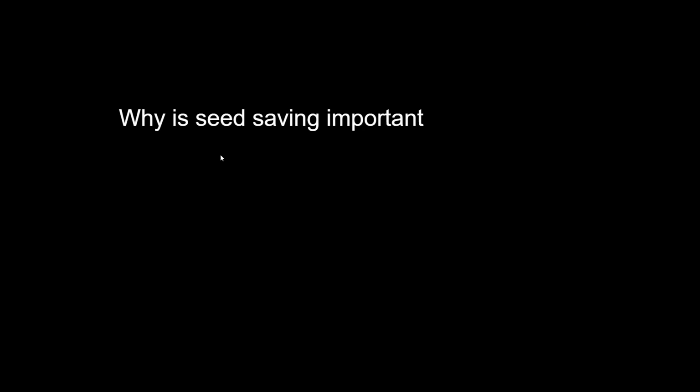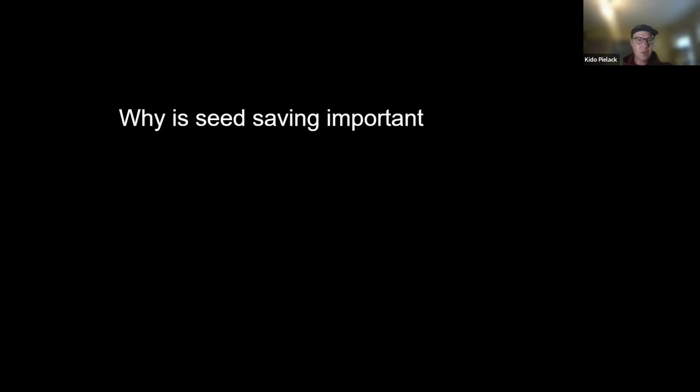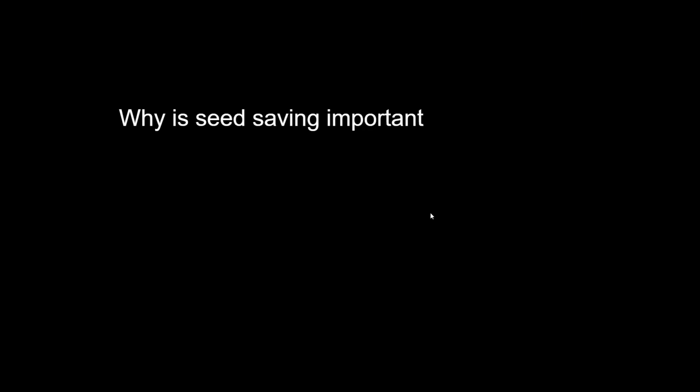And then Clarice was saying, in response to why seed saving is important, that seed saving is cost effective. Very true. Very true. I do the ordering for our seeds for the garden resource program, and I will second that.